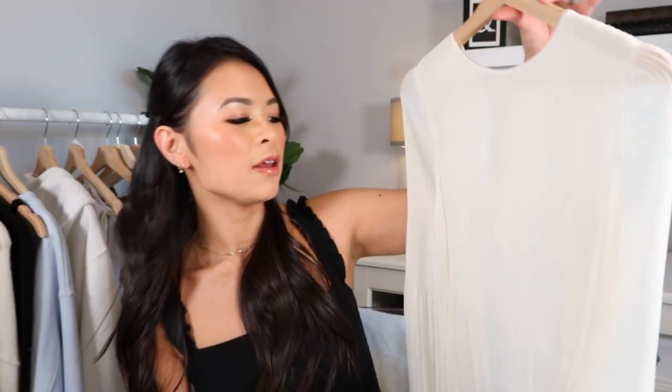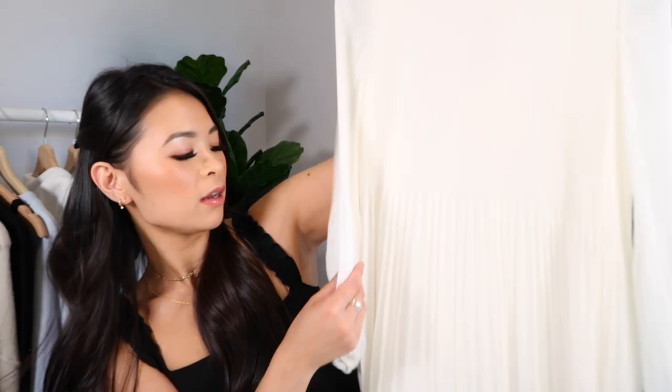So I love this material. It is very thin and breathable. And again, sticking with the flowy theme, we don't want something that's too tight all the time. So this would be really comfortable. I could wear this dressed up, dressed down. So depending on how I accessorize it, it would be a great piece to add into my collection.